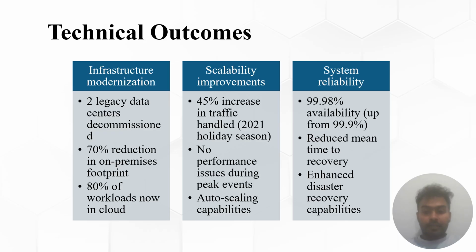Last outcome is system reliability. 98% availability, up from 99.9. Reduced mean time to recovery. Enhanced disaster recovery capabilities.